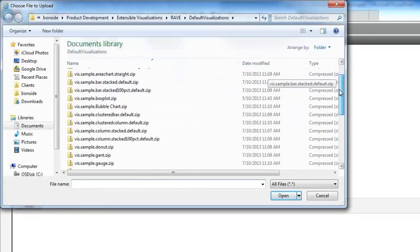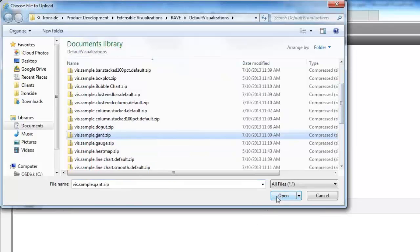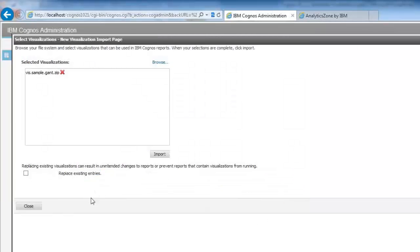And I'm going to find my Gantt chart and click Open. And I can click Import, and if I'm replacing an existing visualization with its exact same name, it's all based on the naming of the visualization, not necessarily the zip file, but the underlying deployment. We'll talk about those little minute details in a little bit. But if I'm overwriting or I'm intending to overwrite an existing visualization, I should check this box. If I don't, the system will give me an error letting me know that I just tried to overwrite something.